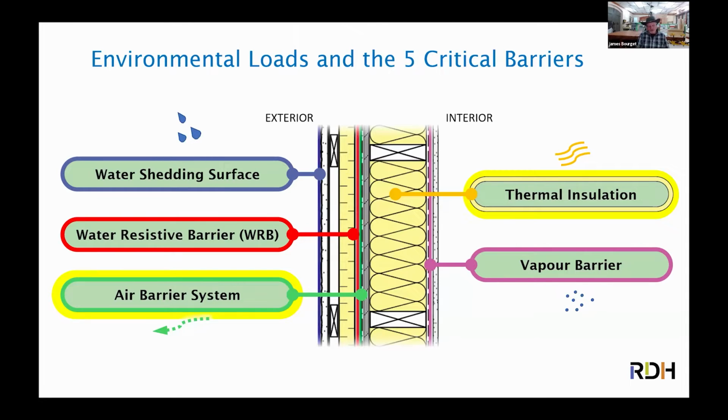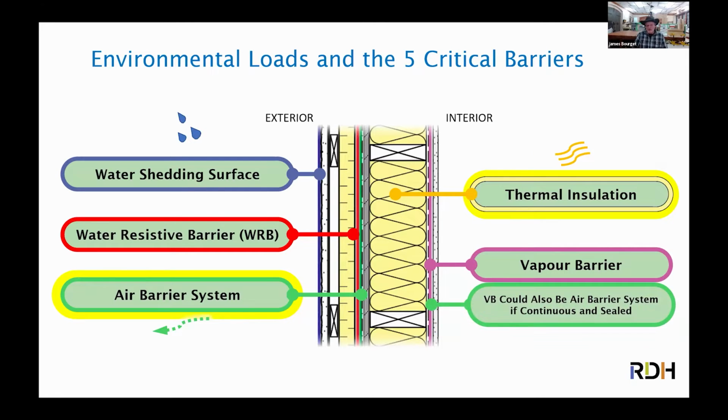But you notice one thing here that's interesting: with all the educational events and builder trainings that I attend, I'm often amazed at the confusion around the vapor barrier and the idea that you have to tape and seal your vapor barrier. Well, you don't have to tape and seal your vapor barrier, but you need to tape and seal your air barrier. And by default, the vapor barrier can also be an air barrier system if it is continuous and sealed. And that's what's been happening by default.